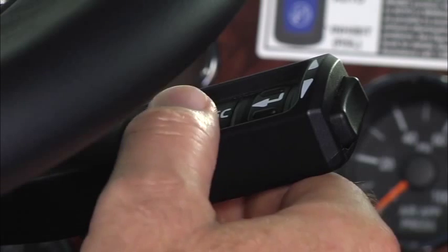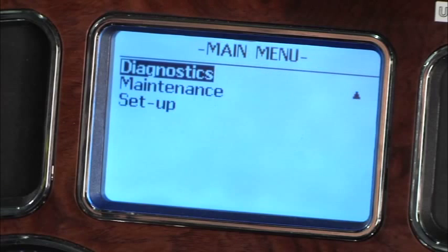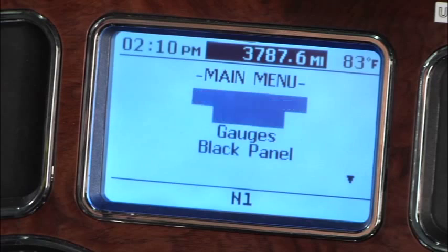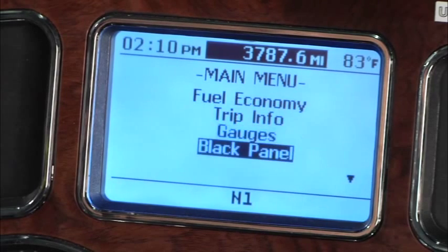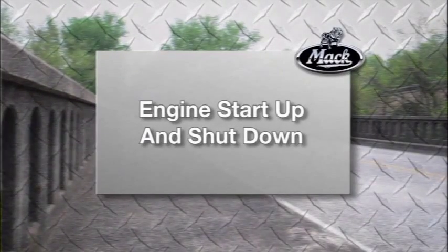Use the Escape button to take Copilot back to the previous screen or level in the menu. Use the Enter button to select the highlighted menu item. When starting up and moving the vehicle, the Enter button is also used to confirm or acknowledge a pop-up screen. Use the Up and Down button to navigate through the various menu items and, when indicated, to enter information into the displays.